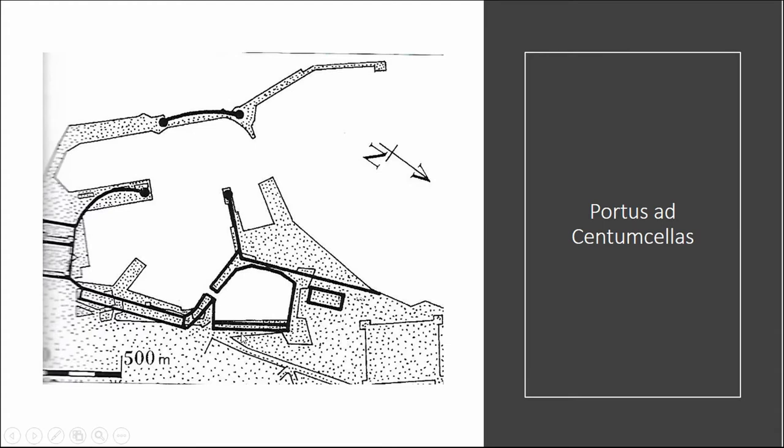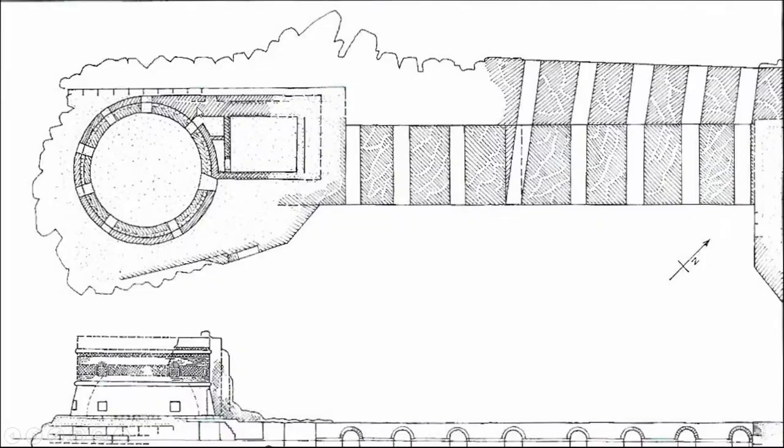We can see two converging dams, two converging piers, an internal darsena, and the island with the lighthouse, probably in the middle. This is the darsena, the internal darsena, like in the Portus Augusti, the west pier, and the east pier. This is the island with the lighthouse. We don't know where the lighthouse is, but maybe in the middle. The west pier, starting from the darsena, is an arched dam ending with a lighthouse.